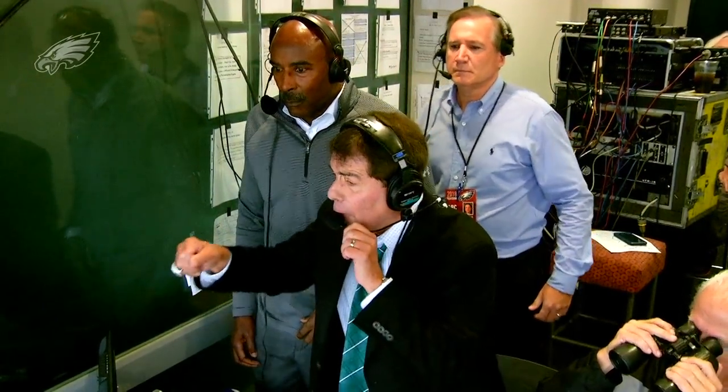Jacoby Brissett to try to throw it into the end zone. Former Patriot, he's back, he's being chased, he's running, he is looking, he loads up, he is going deep, and it is batted around, incomplete, the game is over, the Eagles win.